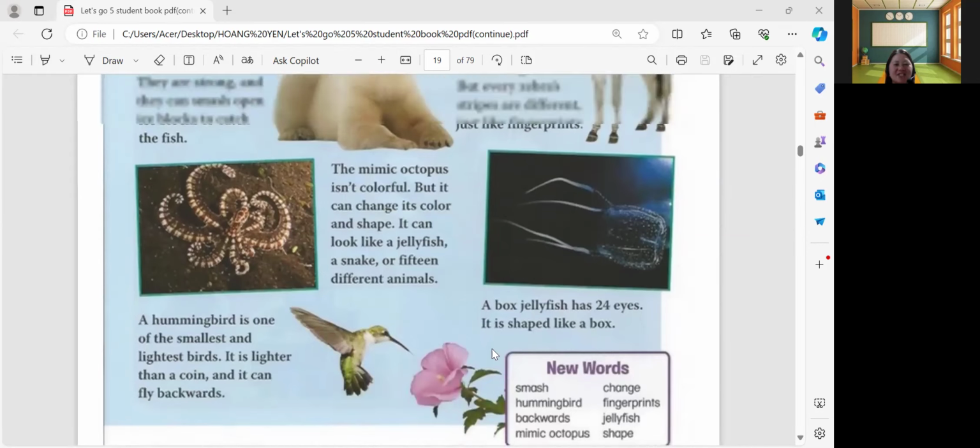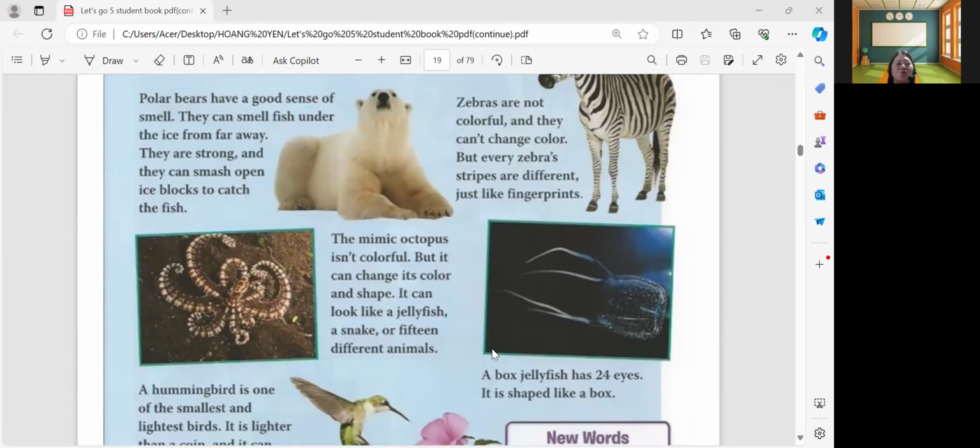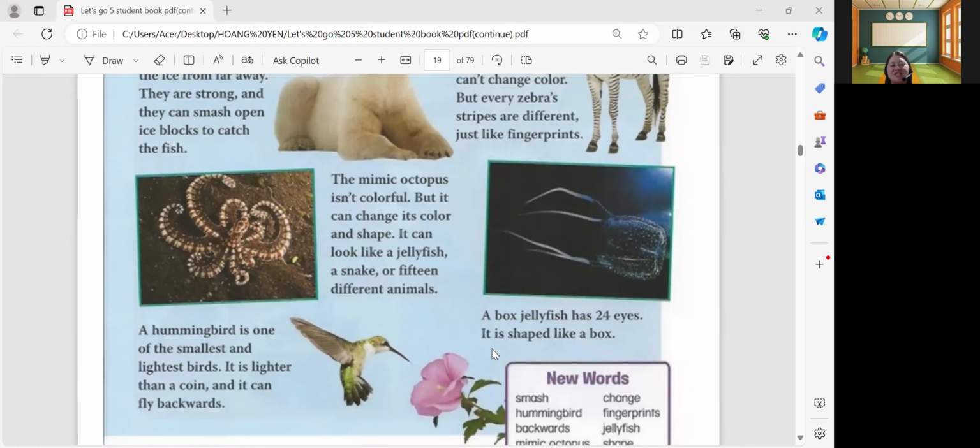Very good. So next question, what do you call this animal which has a good sense of smell? They can smell fish under the ice from far away, and they are strong, and they can smash open ice blocks to catch the fish. It's a polar bear. Okay, it's the polar bear. Very good. Next question, what do you call this animal which has 24 eyes and is also shaped like a box? It's a jellyfish. Okay, it's a jellyfish, or box jellyfish.